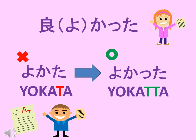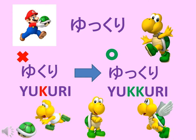Same thing in this word, yukkuri. Some students pronounce this word like yukuri. But you need to always make sure to include the tsu as well. The correct pronunciation will be yukkuri.